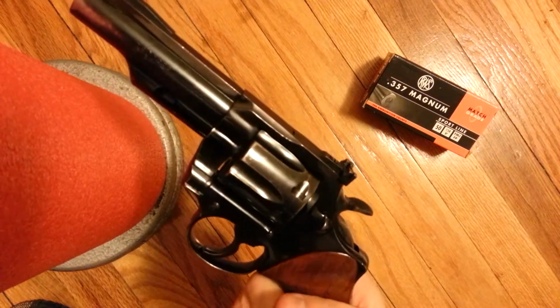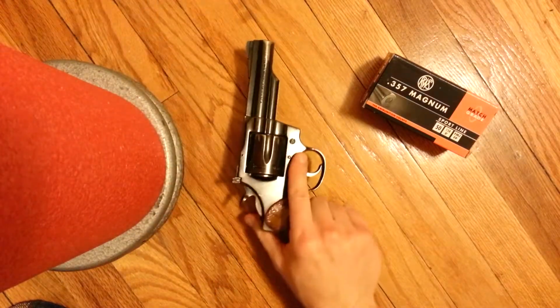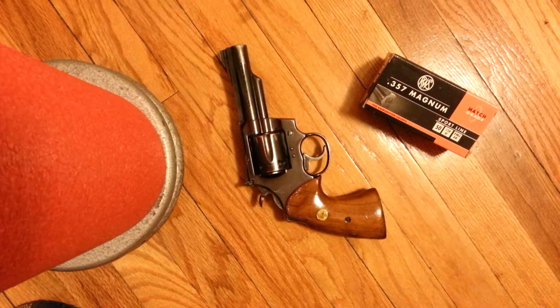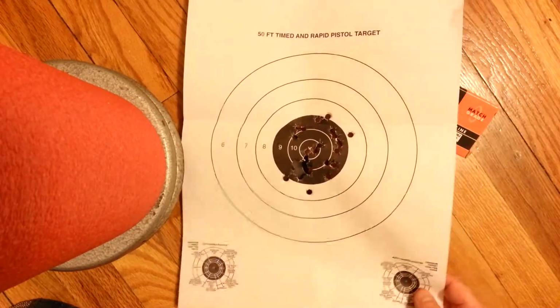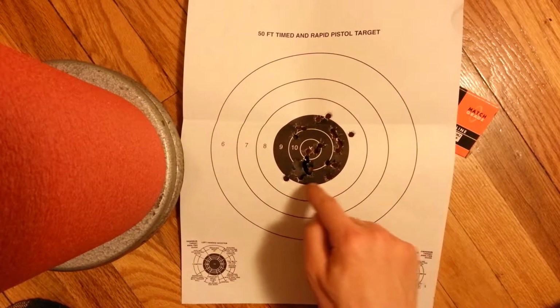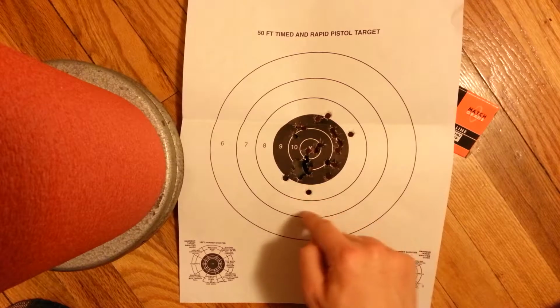But I really like that 6 o'clock hold, man. You know, and it probably could shoot more accurate if this black dot. I guess it wouldn't matter because again, my sight picture is right down here.